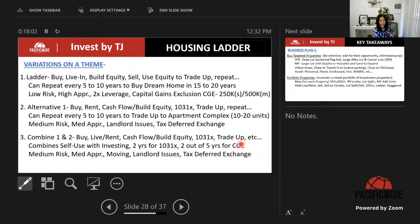And it turns out that you can actually do both of these. You can actually sell a rental property that you previously lived in and do the tax deferred exchange. And then when you do finally pay taxes on it, you get the capital gains exclusion because you lived there 2 out of the last 5 years. So anyways, that's a really important aspect.